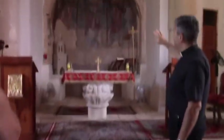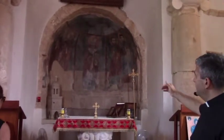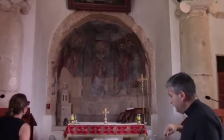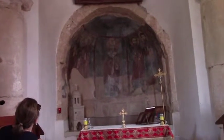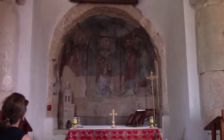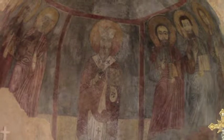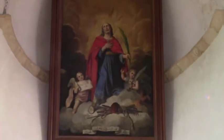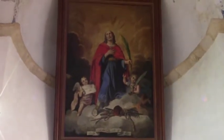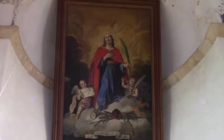If you look into this apse, behind the altar, I will show you, I will put light if I find the way. You see? So, you have the icon of Saint Charbel, martyr. The old Saint Charbel.